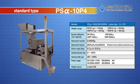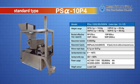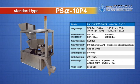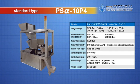The standard type, PS Alpha 10P4, is the most simple and reasonably popular model, even among the standard types. Ideal for vertical packaging machines and single-row bucket conveyors, it allows for 0.1 gram measurements. Settings can be made in 0.01 gram increments. The pipe diameters and number of pipes achieve optimal measurements for various types of work.